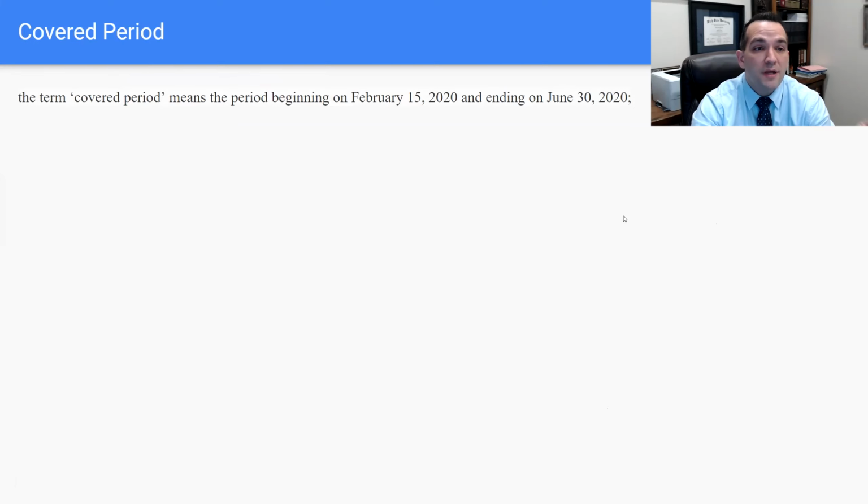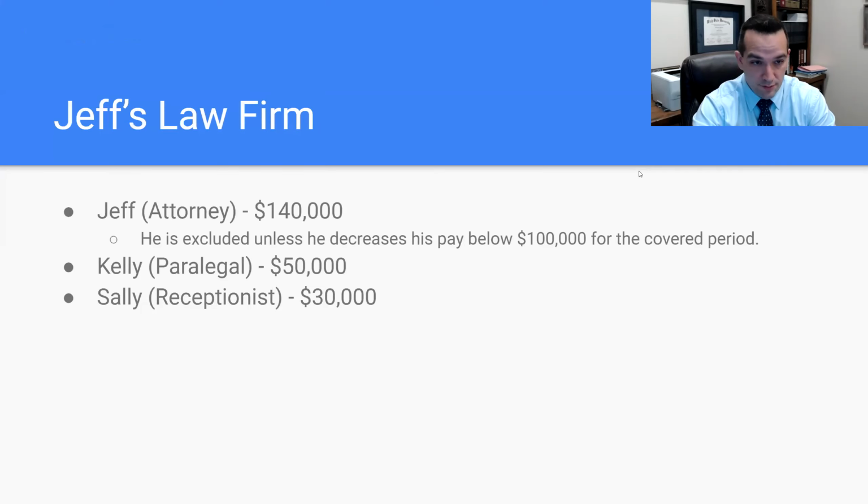Okay, the term cover period means the period beginning on February 15th, 2020 and ending June 2020. So not only did they lessen the amount they're going to give people, but they've extended the time. So they made it less generous to small business owners.